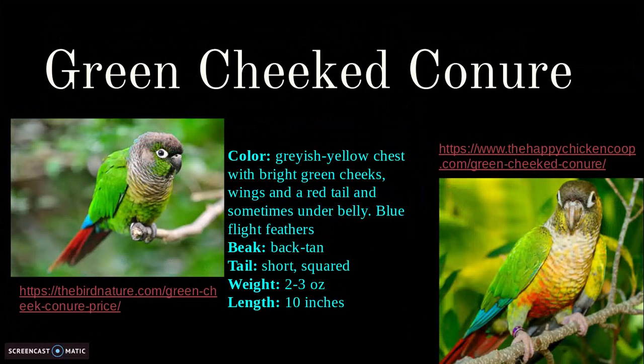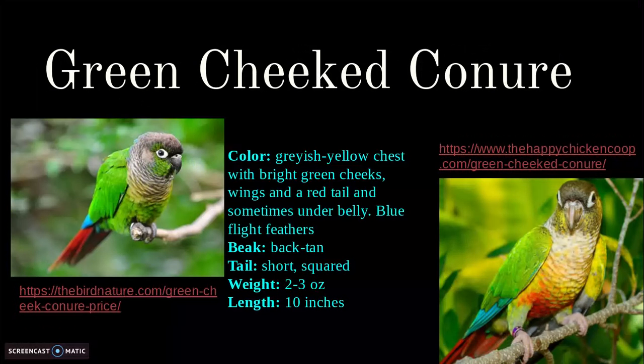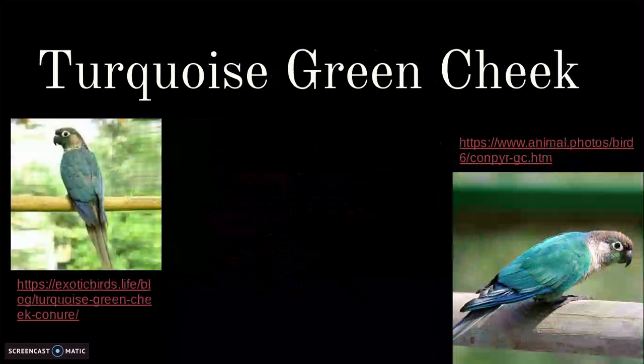There's a bunch of different green cheek conures. For example, the turquoise green cheek, they get turquoise and I believe they get white in a few different colors. I just put the turquoise there because I thought it was cool, even though it's literally the exact same bird as the green cheeked conure. It's just a different color variant.